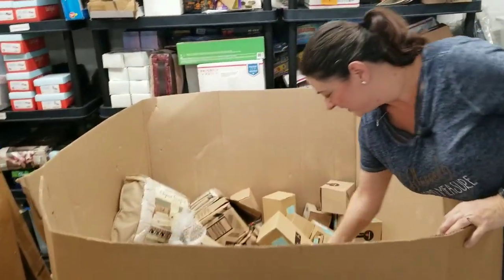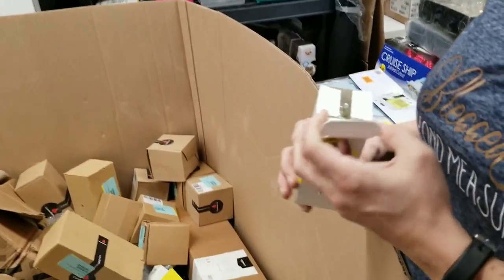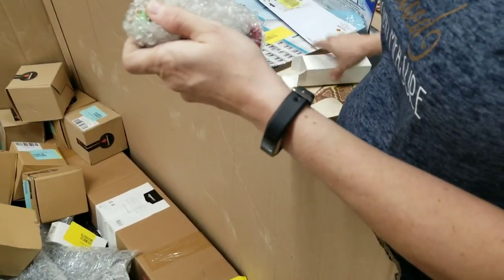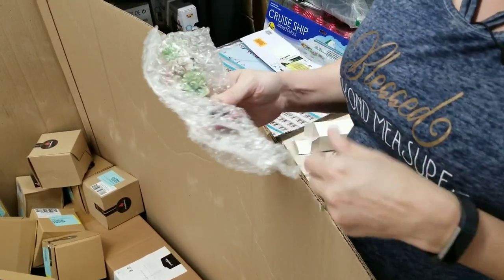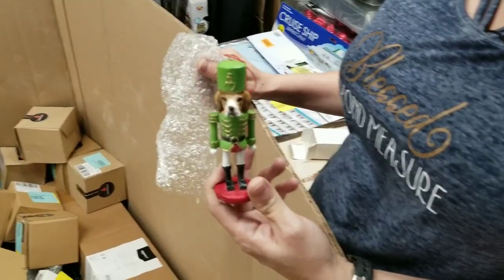That is awesome. All right. What is in here? Little box of something. It's a little ornament. Oh, it's a puppy nutcracker. Look. Oh, man, he made it too.